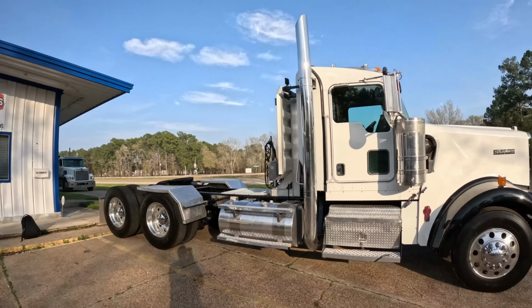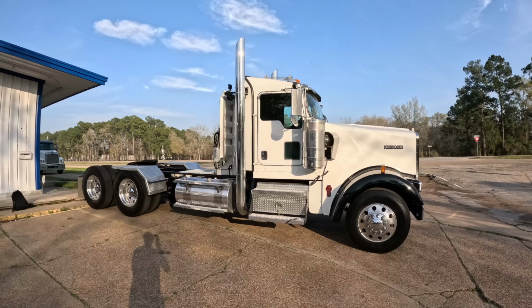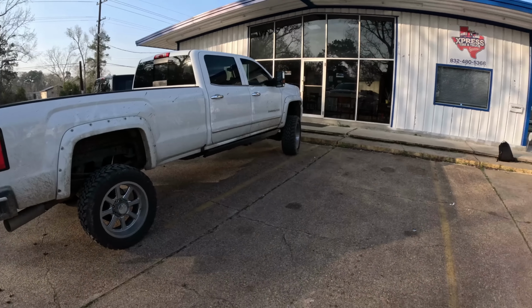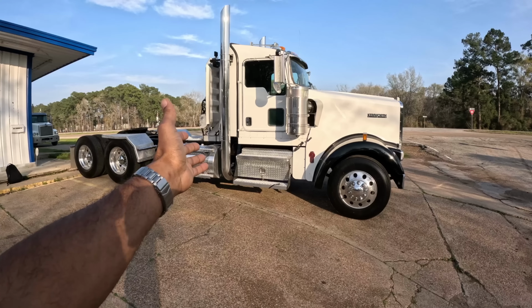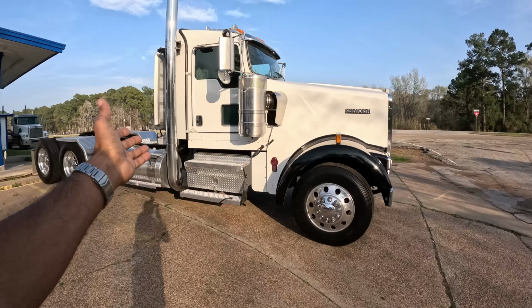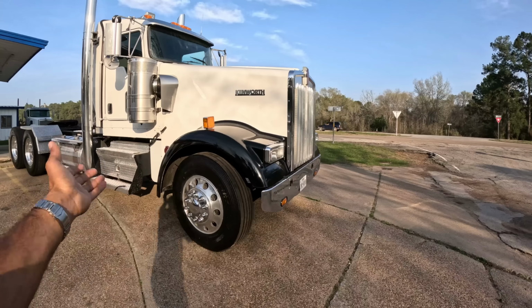Guys, I'm here at the truck. Check it out. I literally just got here. The guy picked me up at the airport. I'm checking this truck out. It's a 2017 Kenworth W900 glider.